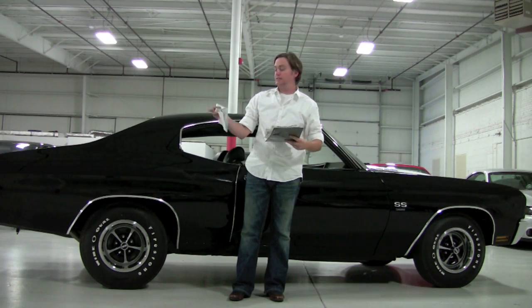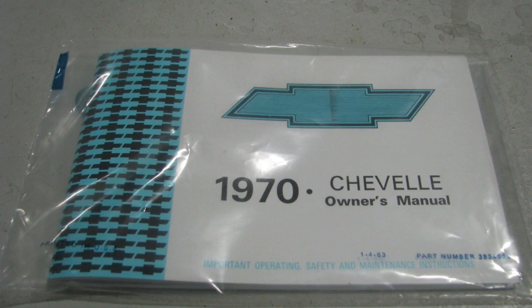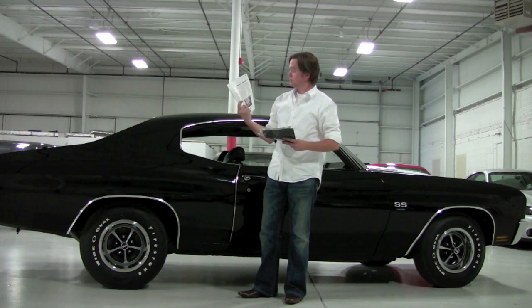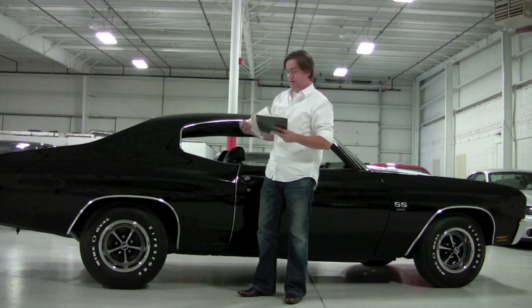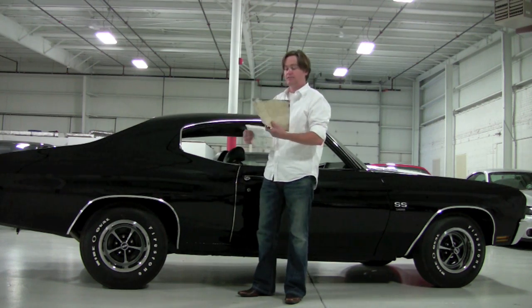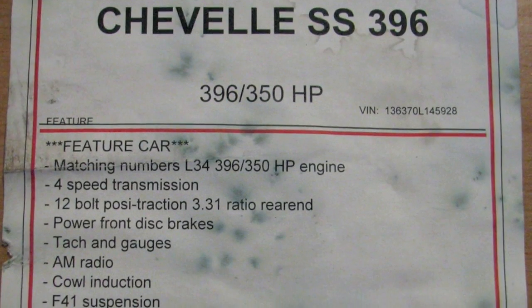I got a bunch of great info here. I've got the 1970 Chevelle owner's manual. I have the 1970 Chevelle sales brochure, which is pretty neat. I haven't seen one of those in a long, long time. I've got just a couple random copies of documentation here. I do have the original broadcast sheet from the factory. It's a little old, but we'll put the graphic right there on the video for you. And then I have the sales sheet from Mecum, which has the VIN.